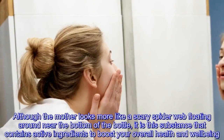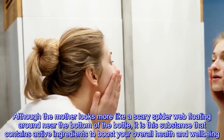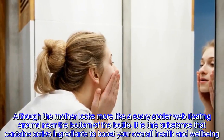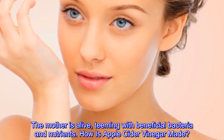Although the mother looks more like a scary spider web floating around near the bottom of the bottle, it is this substance that contains active ingredients to boost your overall health and well-being. The mother is alive, teeming with beneficial bacteria and nutrients.